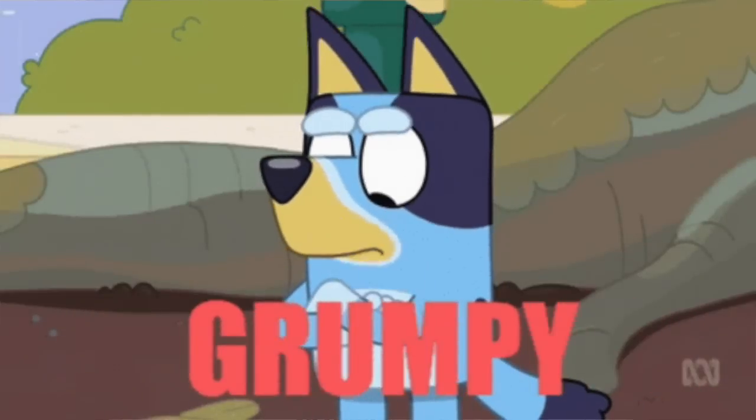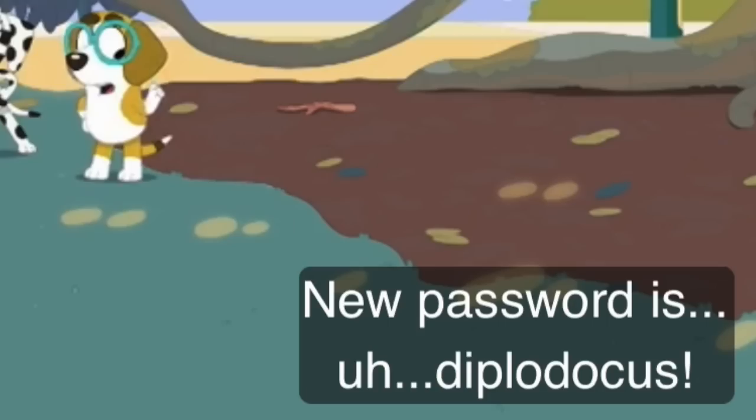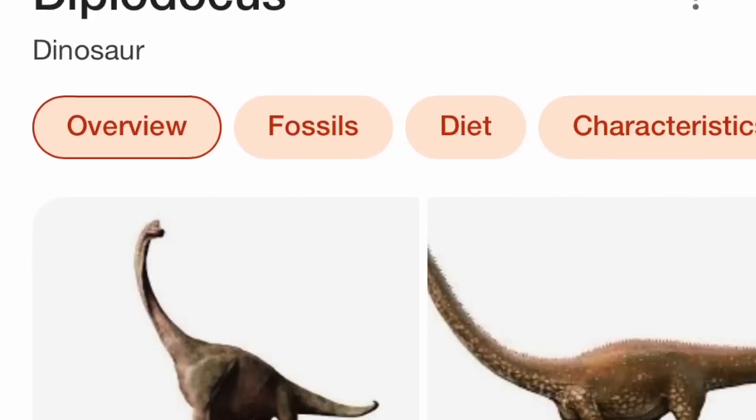The next thing I want to mention is the passwords that they use for the spy game. The first one is the password zebra. And yes, in Australia, we say zebra, not zebra. Just like you would say Debra, not Debra. Yes, it's a bit of a thing. We pronounce our Z's as Z sounds, not Z sounds. The other password we hear is from Honey, who says the word is Diplodocus. Now, Diplodocus is a dinosaur.